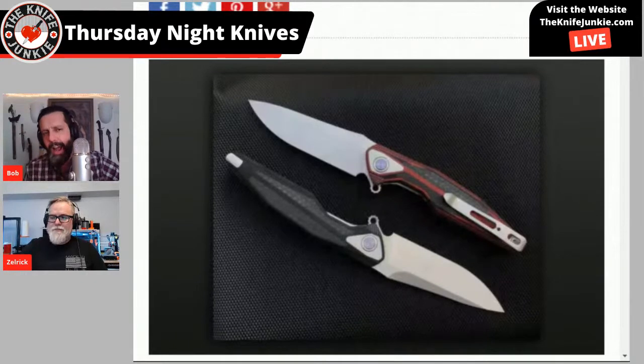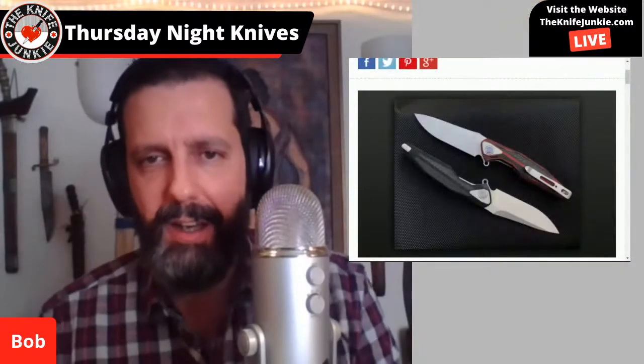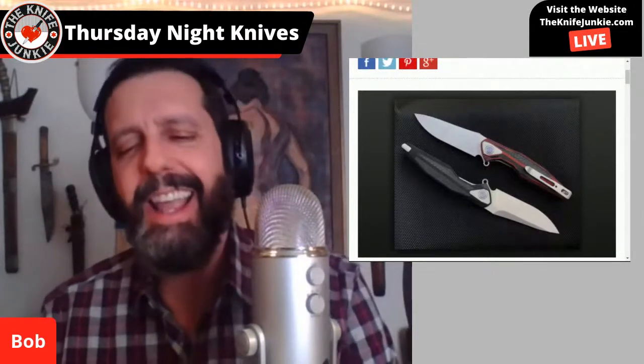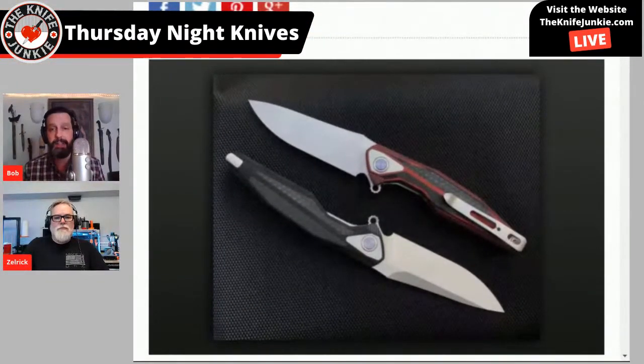Right. Yeah. I feel like this knife looks beautiful. I even like the detail of the sort of Commander 1911 hammer thing on the flipper tab. I think the blade shape is nice. The handle looks nice. I cannot stand the clip. I don't like that kind of clip. I love spring clips, but something about that with all the holes cut out just looks cheap to me.